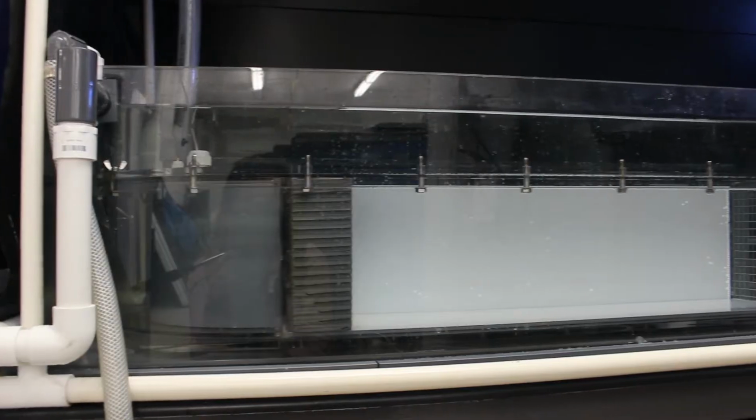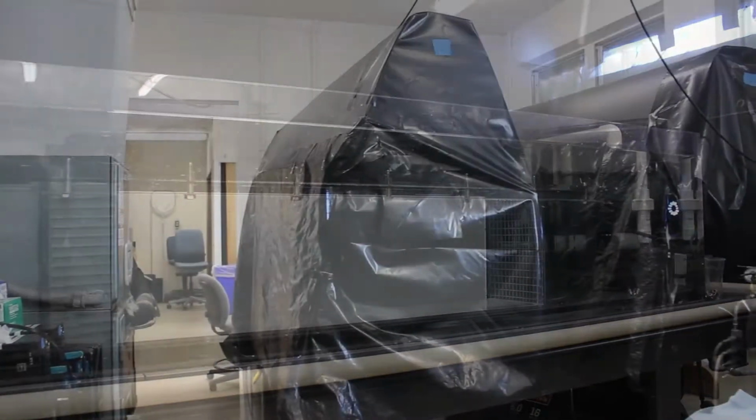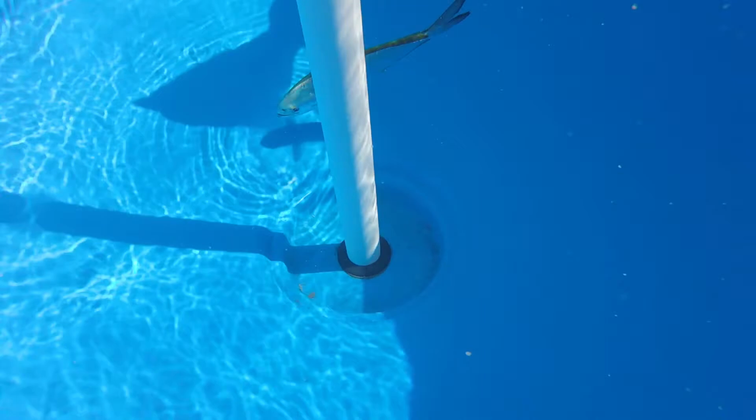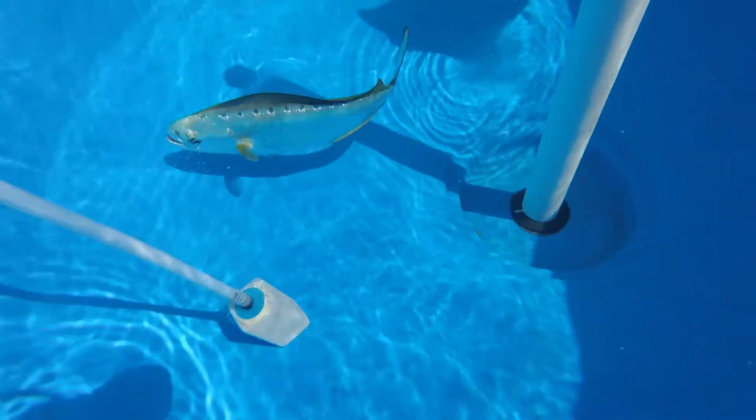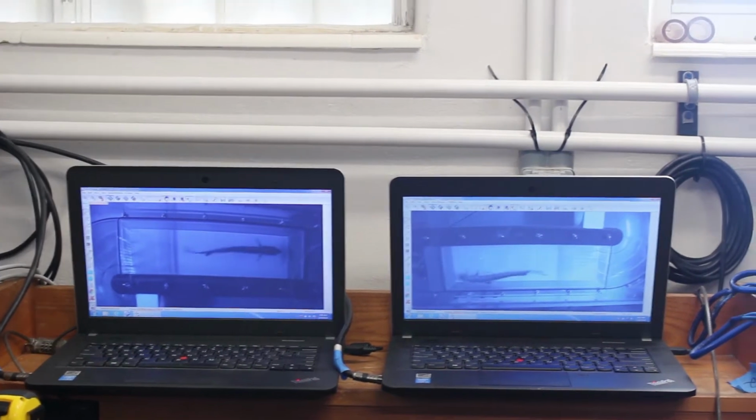the fish. For the first part of this experiment, we're going to be using swim tunnel respirometers to measure the metabolic effects of tagging on the fish. To do this, we're going to take fish of approximately 25 to 35 centimeters, and we're going to be running a paired experiment with one tagged fish and one untagged fish that have both undergone the same handling stress.